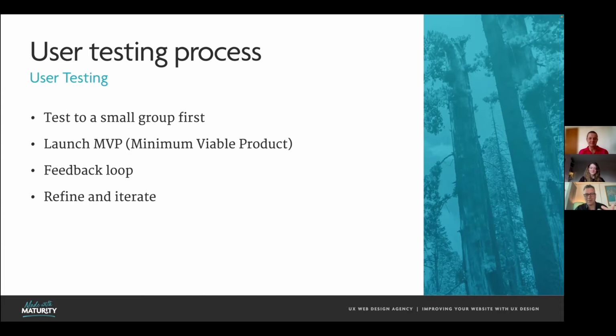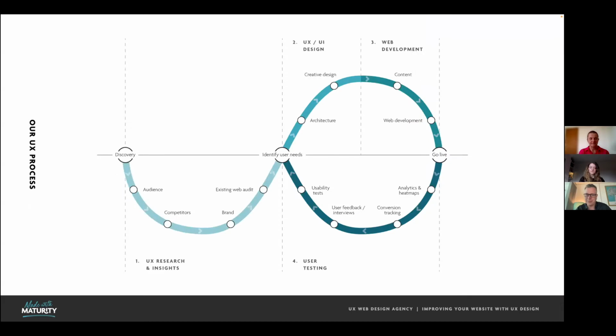And then a feedback loop. That's having customers give you feedback on your designs, and then refining and iterating until you see continued success. So that's our process. Hopefully, if you'd like to do that sort of thing in-house, you can use it.